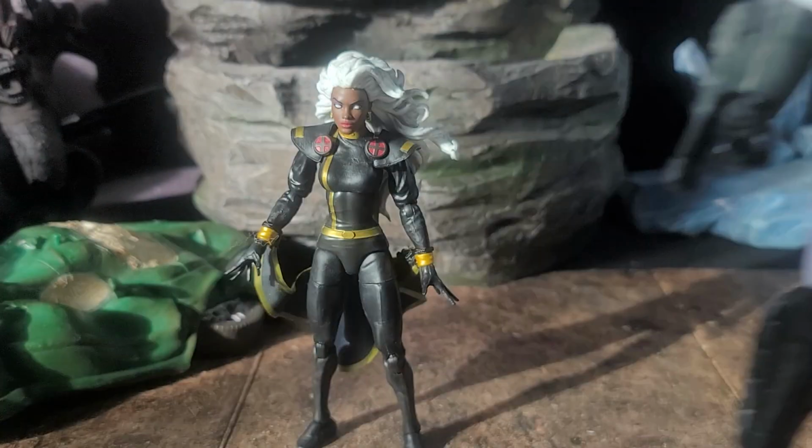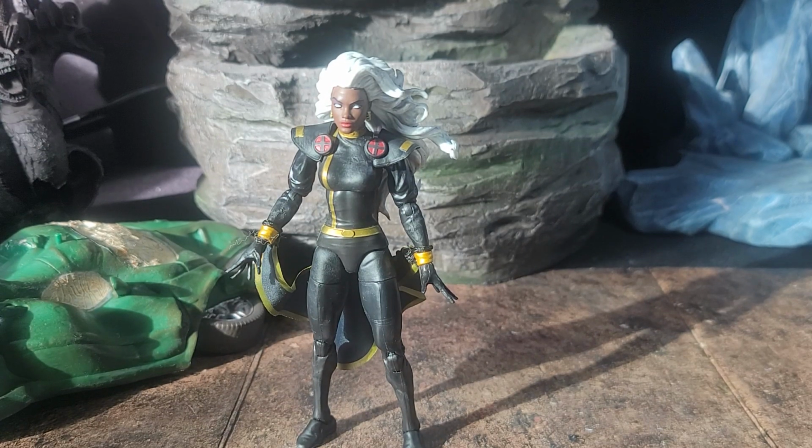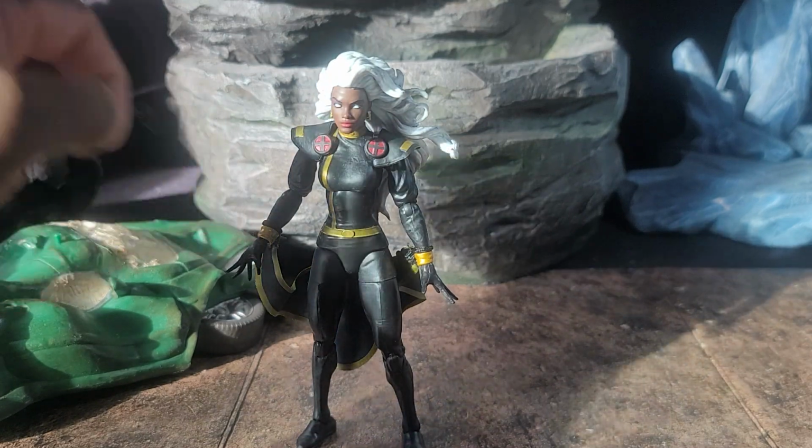So let me go ahead and get him out the way and focus back on our main target today, which is, yes, you guys, Storm from Marvel Legends. A must-have in your collection. If you don't have her, get her. She is cheap right now on Amazon, going for 20 bucks or less. I think it was 17 for me, but I don't know. It's a brand new figure, brand new everything. So yeah, you guys, I do really love this figure, and I'm so glad to have her because she's part of my X-Men team that I'm building.